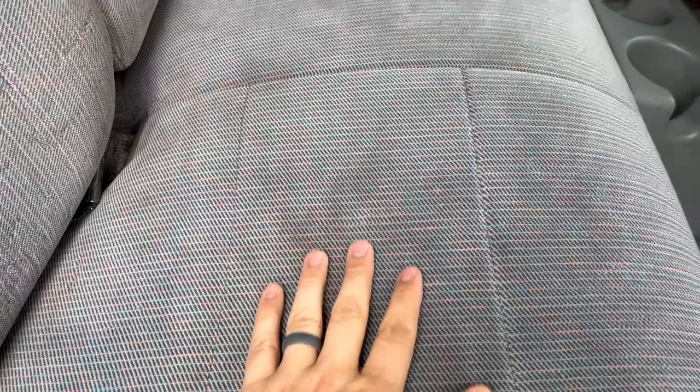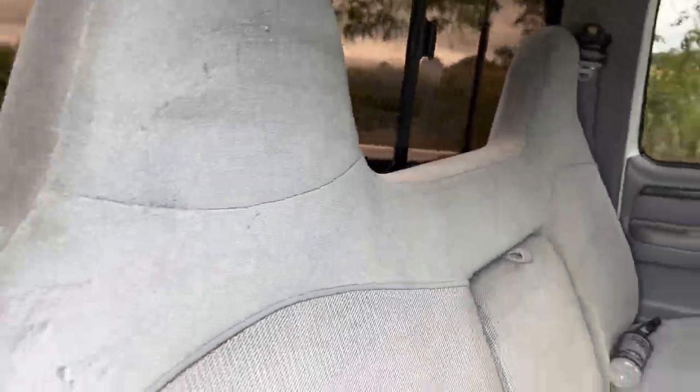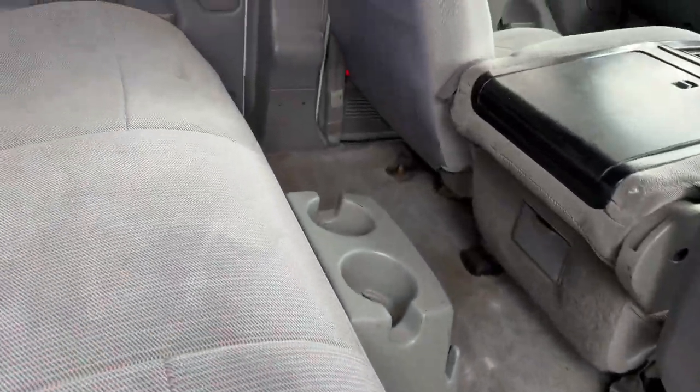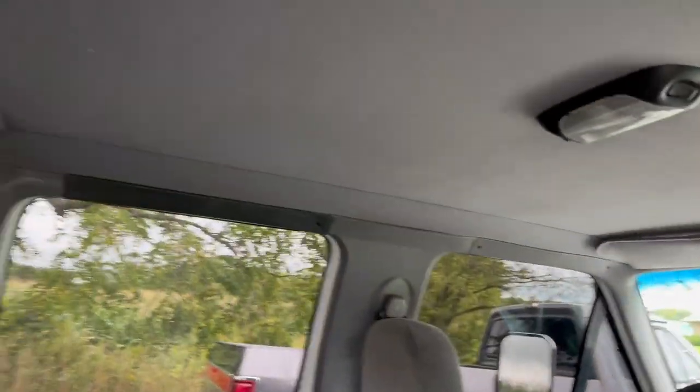Of course, it's cloth interior. Seats are a little bit dusty. You know, it's old, but overall, it's in really, really good shape. Back seat's not ripped up. Again, carpet could be lightly cleaned, but you know, it's original carpet from 1997. Headliner, I believe, is brand new at some point.